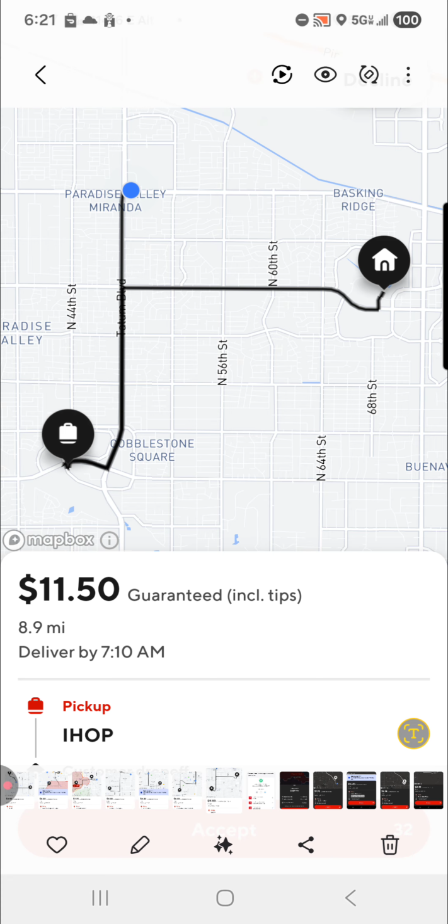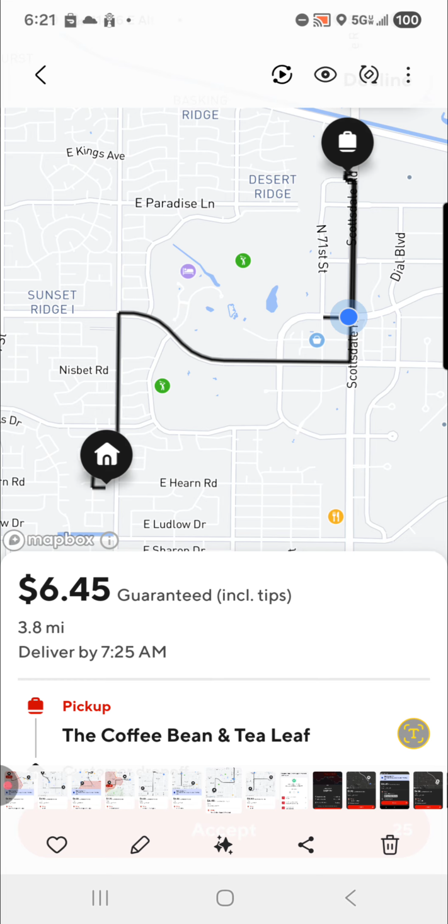Now, if I drive freeway miles, then instead of doing 2 times the miles, I only do 1 times the miles, because I'm able to drive 60 plus miles per hour. So this offer here is also an accept. We're going to say 6.45, and round that up to 7. At 15 minutes, that means 7 times 4, they bought 28 minutes of my time. And at 2 minutes per mile, going 3.8, we're going to round that up to 4. That means it's only going to take me 8 minutes to do this job. This is a profitable job as well.